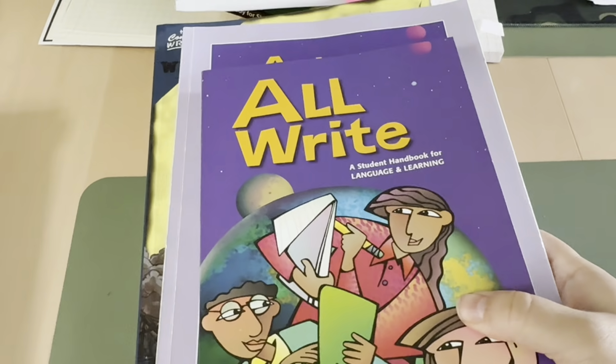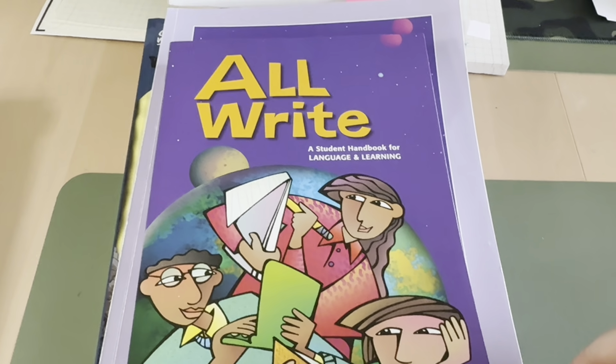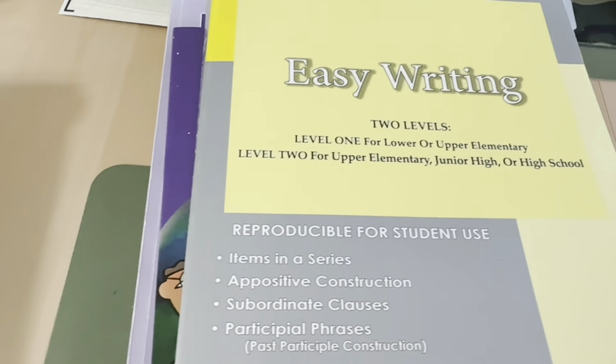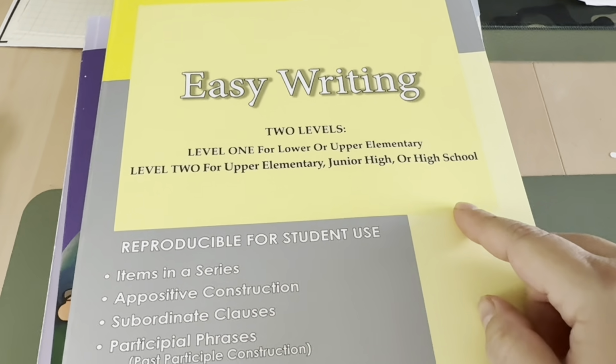Okay, the next thing is this. I don't really see too many people talking about it, and I think it's fantastic. This is along the lines of sentence level writing in here. And this takes you from lower elementary all the way to high school.